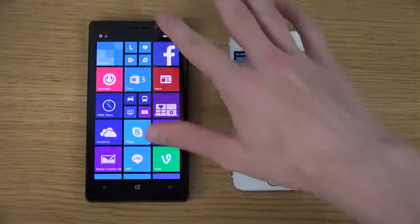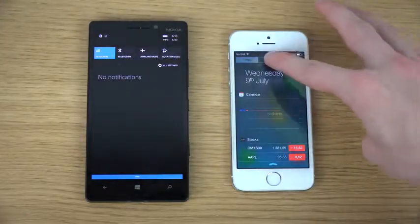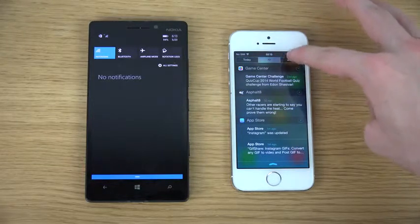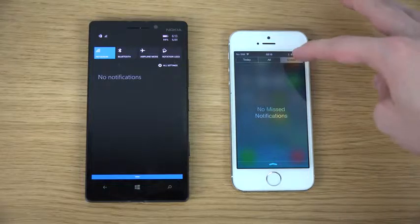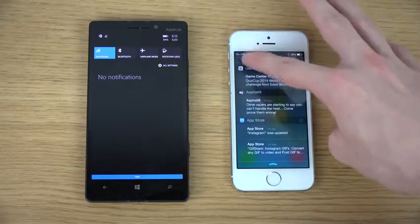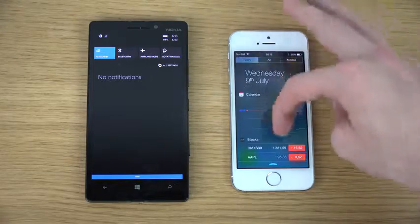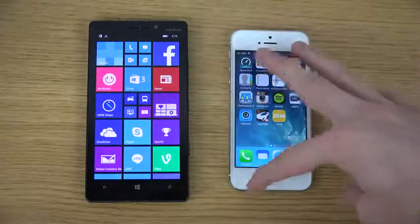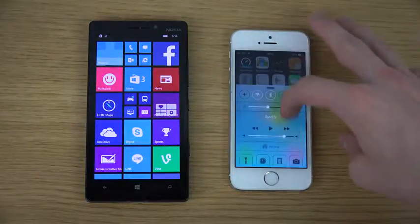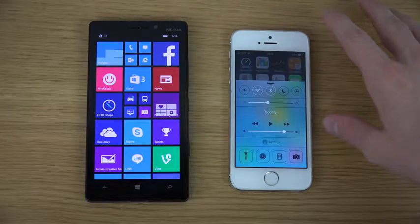Of course, both have an area here with all your notifications. Of course, iOS 8 here still has a Miss section, but they have removed one of them. I think it was all in iOS 8, so it's a little bit more clear where you should go. Of course, I still think that this little Control Center here is very useful.